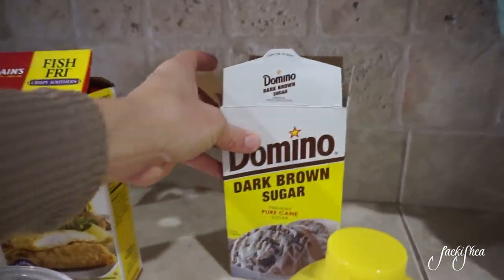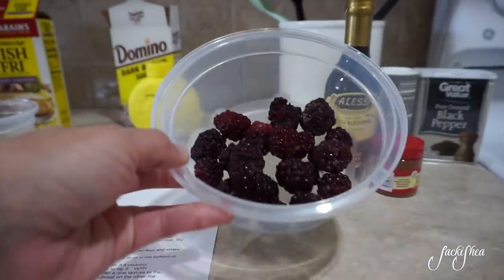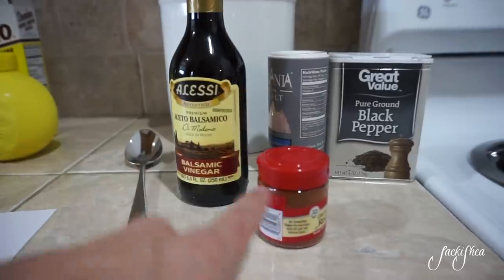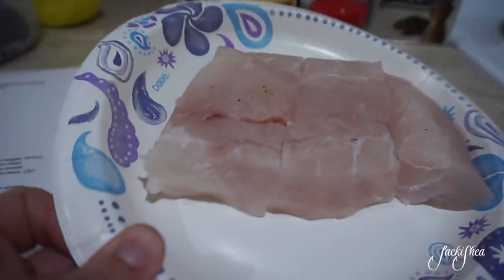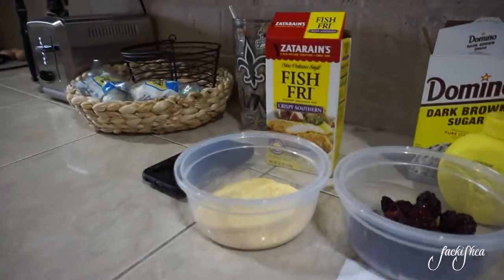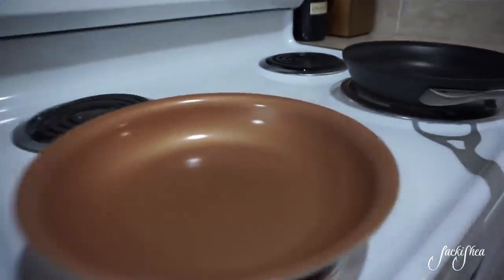I've got the brown sugar, lemon juice, some blackberries, balsamic vinegar, red pepper flakes, salt and pepper, of course, and then tasty looking triple tail, beautiful. And I'm not making it for like a bunch of people, just me and Lewis here, so that's all I'm gonna be making.